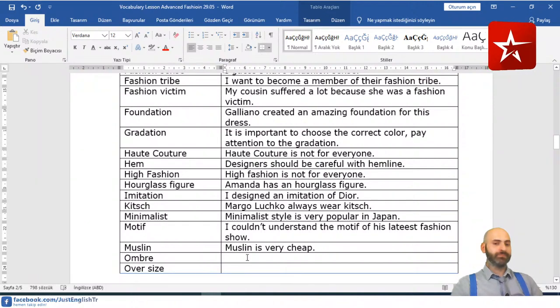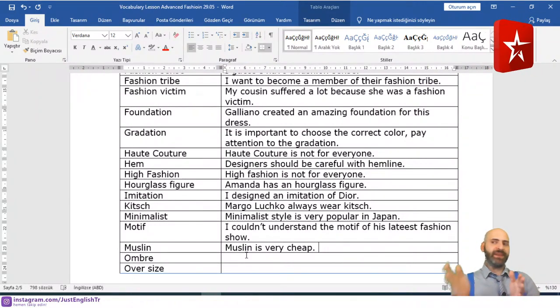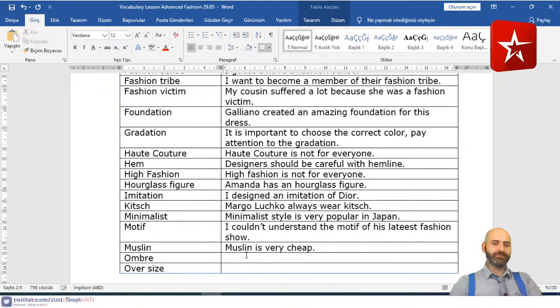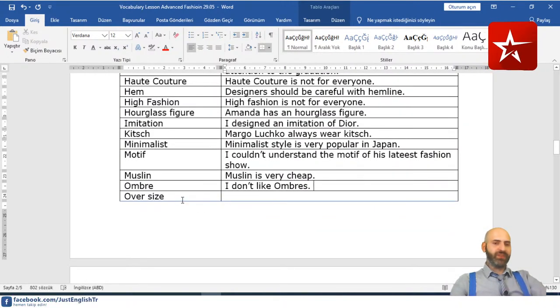Ombre. Ombre is when we have one color going into different shades. For example, we start with dark red and it goes to lighter red and more light and lighter, and finally it goes somewhere into almost pink. Okay, this is ombre. I don't like ombres because it is very difficult to have very good gradations of color.